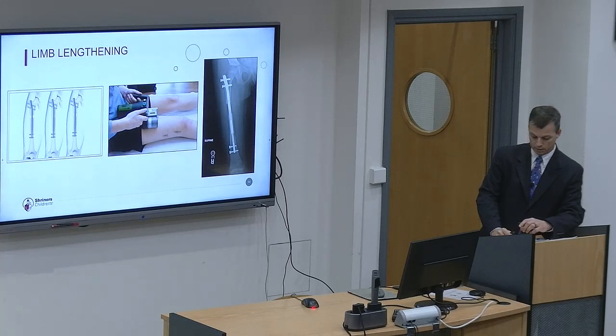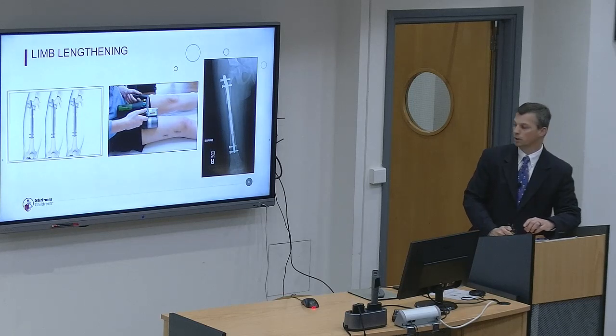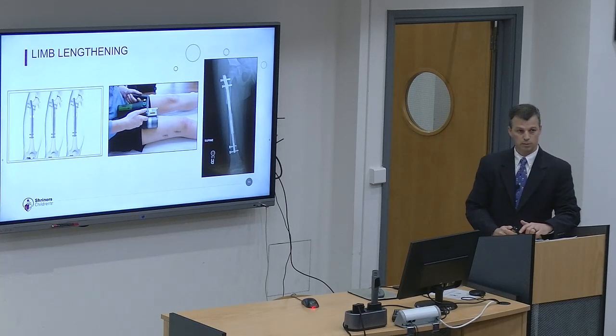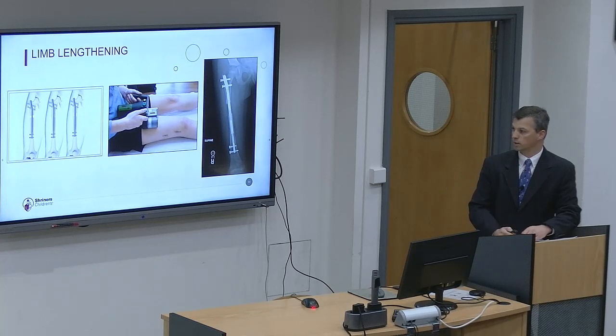The magnitude of length is about 8 centimeters currently for the most you can get with the nail. And again, some kids need more than that. If they need 20 centimeters, then they're looking at 2 to 3 procedures in their growing years. But this is a true advance in our technology, which has been taken care of here recently, and I think this is by far the preferred method of lengthening over the external fixators in today's management of these conditions.